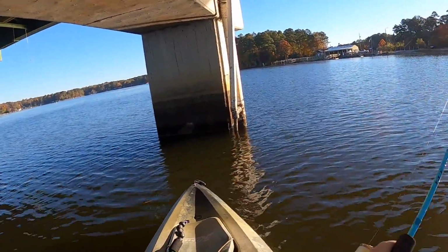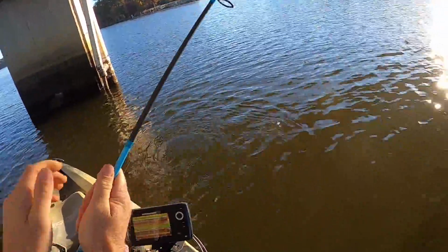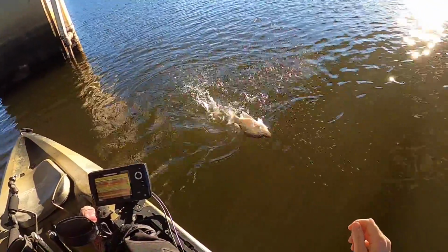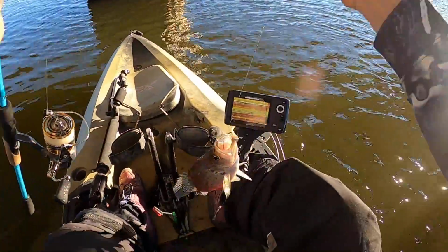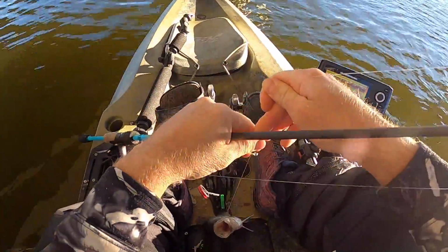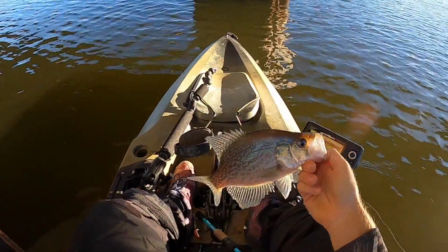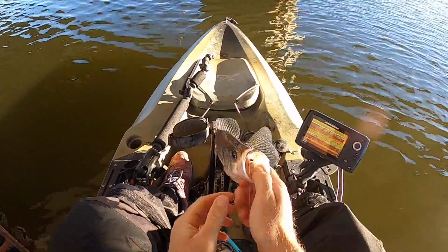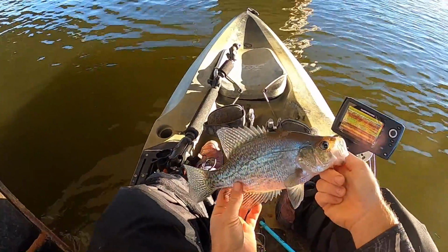First fish of the morning. Oh yeah, nice crappie. Nice crappie, come here. Come on. Of course I didn't bring a net. We'll just hop him aboard. Nice, look at that. Ooh, that's a pretty one. Oh, that's a pretty fish. J hook right in the top of the mouth. Perfect. Let's measure it up.